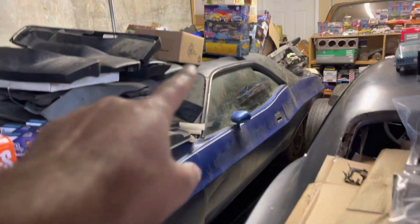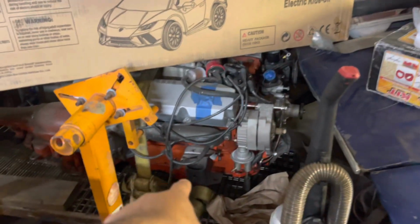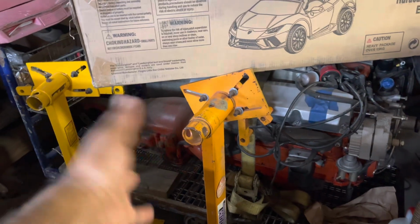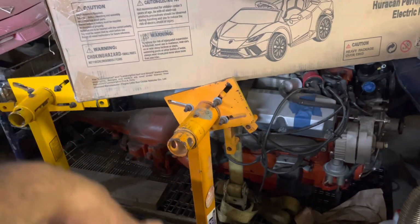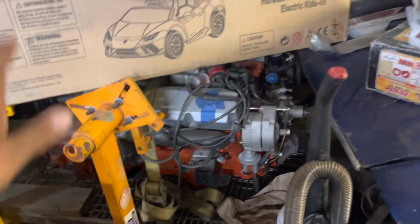70 Sunroof Challenger. Okay, so the 440 Ford is sitting right here, but it has a push button transmission on it because it came out of a '64 or '65 or '67 Imperial, something like that. So I need to get that off of there. Once I get the 727 automatic on, I'll be good to go.